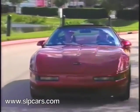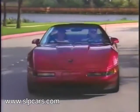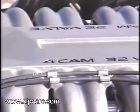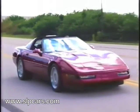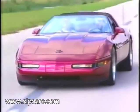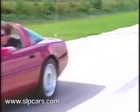The ZR1 Corvette had been Detroit's cutting-edge car since it first rolled out in 1990. Its double overhead cam, 4-valve per cylinder aluminum block 350 was the be-all and end-all in American performance. This engine cranked out 375 horsepower in street trim, and the Vet's handling was race-ready. Duplicating the performance of the ZR1 in an automobile costing half as much would be a nice trick if they could pull it off. But SLP's high-tech hot rodders were up to the task.